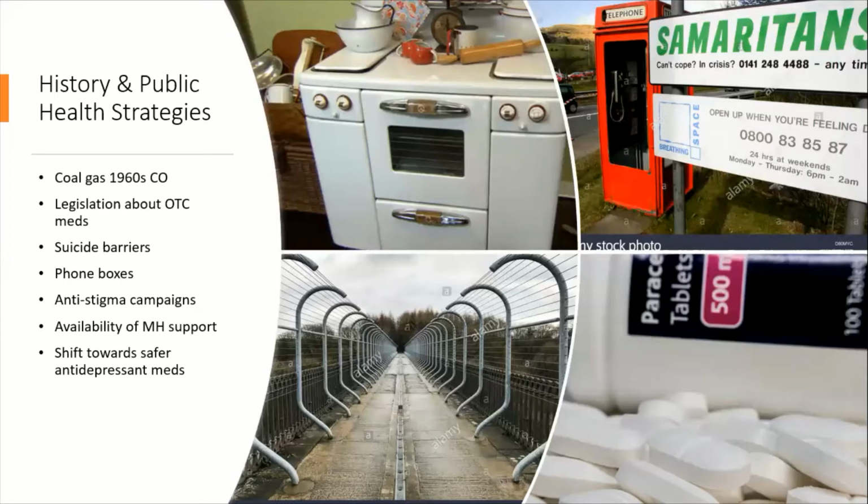Of course, there's still a long way to go, and certain mental health conditions, particularly schizophrenia, still have some of the highest stigma associated with them. And then there's the availability of mental health support. So this is both NHS or mental health service support, so professional mental health services.